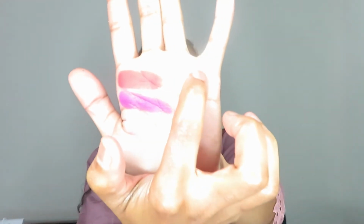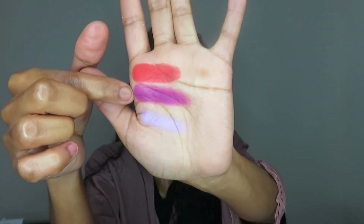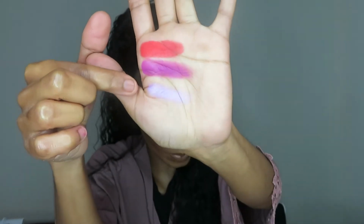And why? Because Leisure is like a purplish color. I should do blue, I think. No, we're gonna stick to this because that's what's on my hand and that was supposed to be the whole fun of it. So let's get into this one. This one is the shade Wine. That's Wine. That's Leisure. And y'all can't see this one, but this is the shade Grace.